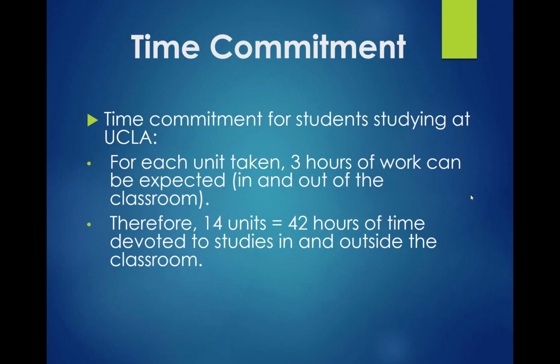Okay, so time commitment. This is something that UCLA requires in terms of time commitment. What does that mean? For each unit that is taken, the professor and or UCLA is saying they want you to dedicate 3 hours, whether it's inside the classroom or outside of the classroom. So if you're taking 14 units for a quarter, we're asking you to dedicate 42 hours.